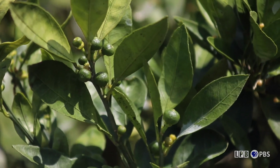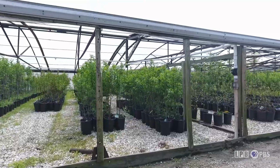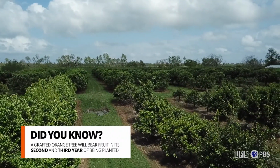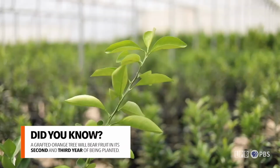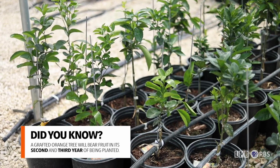All the trees in the orchard are strictly grafted trees. If you have a seed and you plant the seed, you're looking at 7 to 10 years before you pick your first fruit. But a grafted tree will give you your fruit in the second and third year.